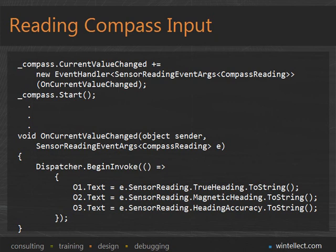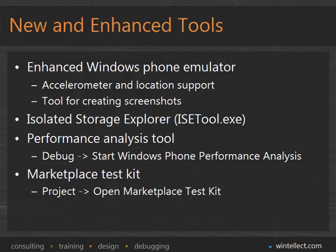Notice I've wrapped that code in a call to dispatcher begin invoke. When that current value change event fires, it does fire in a background thread, so if you want to use the data to update the UI, you have to marshal back to the application's UI thread first. Easiest way to do that is to use dispatcher begin invoke, as I'm doing right here.